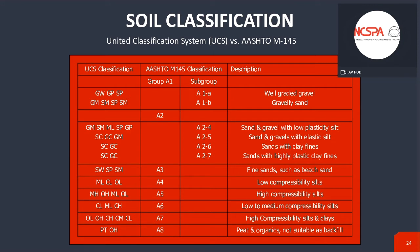This slide has a table correlating the unified soil classification system with AASHTO itself.